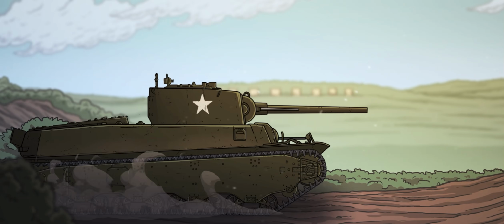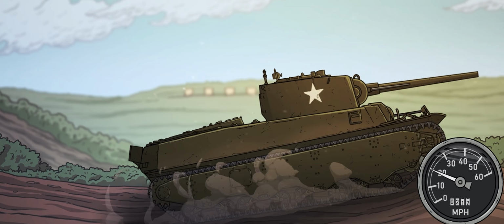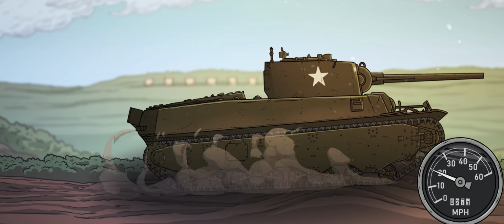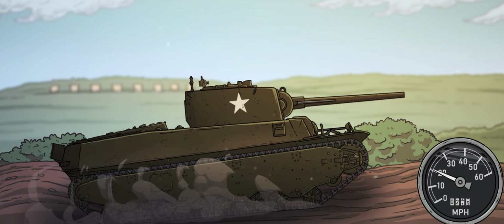The vehicle was armed with a 3-inch or 76mm M7 gun, alongside a coaxial 37mm gun in the turret, with two 50 cal and two 30 cal Browning machine guns.